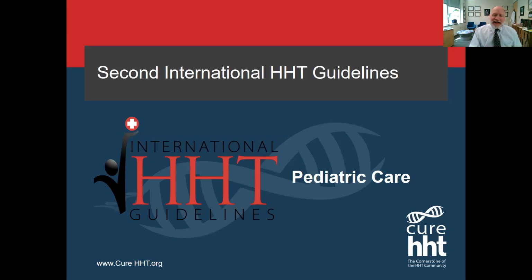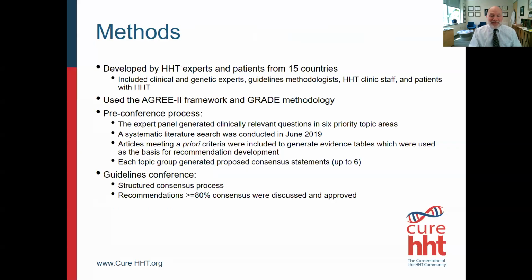So the second international guidelines, as Nicole already mentioned, included a group of at least 60 people, and we met for several days in Canada. We were almost in lockdown. It was kind of a precursor to our current lockdown that we might be having. But we focused on HHT for several days. And actually, we had done a lot of work beforehand trying to identify the types of issues and questions that were of concern in pediatrics to us.